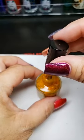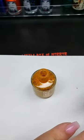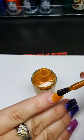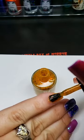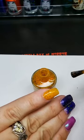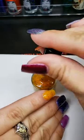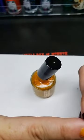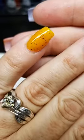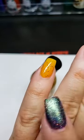She has that nice wide paddle brush, which is awesome. That's a very pretty yellow. I'm not a fan of yellow, but this is a really pretty color. I can't wait to wear that during the fall season. Oh, yeah. And it's super pretty and like two coats gets it.